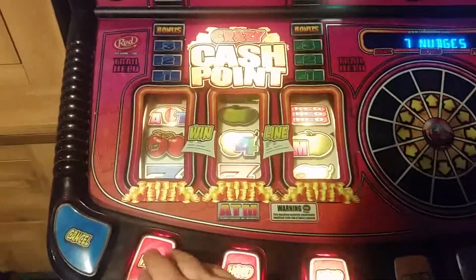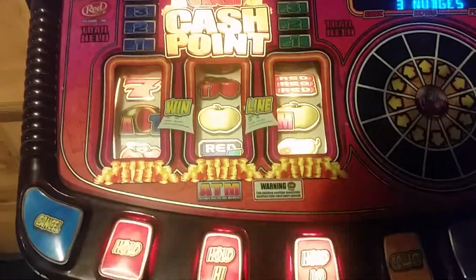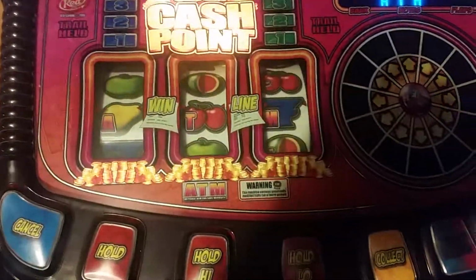I'll try and show you again. Right, watch. So now I've got it above. I could nudge ATM in, but what I'm going to do is just take the M off for you. So now you can see M's still lit, and I've got ATM. And then if I waste my last nudge, it'll just spin the ATM back in.